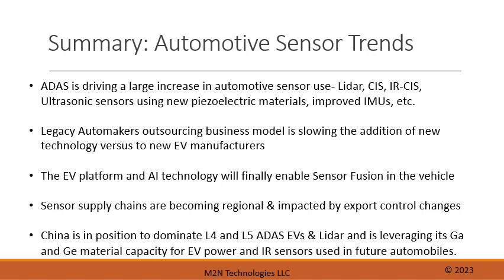Sensor supply chains are also involved in some of the trends we're going to see in the future. This trend towards regional and national supply chain is going to have a big impact. Export controls could have a big impact on what sensors are available worldwide. It's interesting to note that China is in a very good position to dominate the L4 and L5 ADAS and autonomous vehicles through EVs and through their commanding development of the LiDAR supply chain. They're also leveraging the sourcing and the manufacturing of gallium and germanium, two materials which are critical for both electric vehicle power and a variety of infrared sensors for future automobiles.